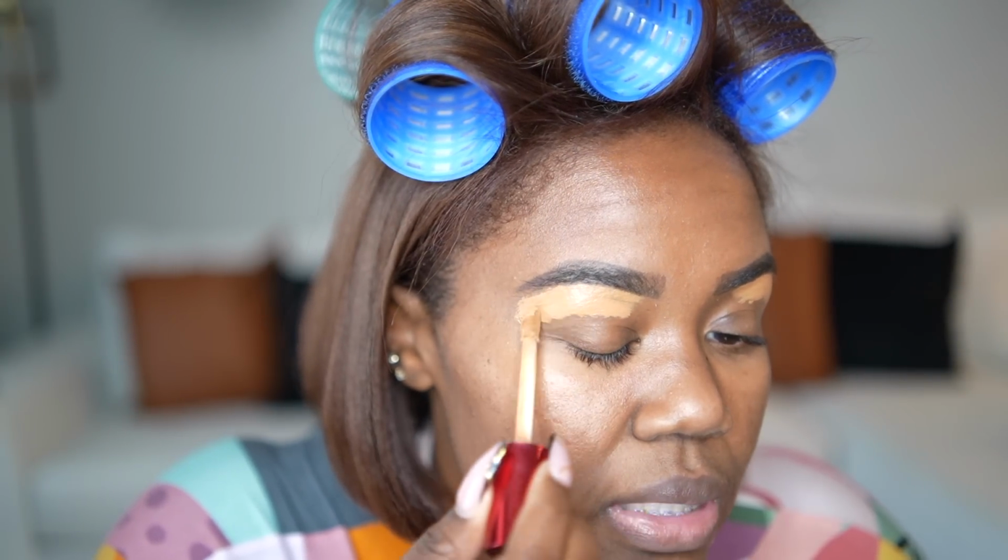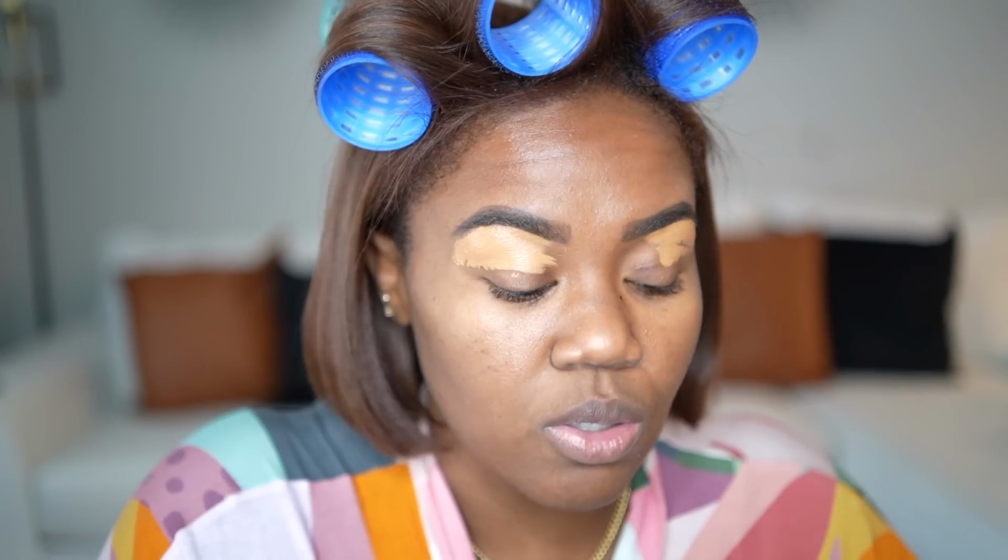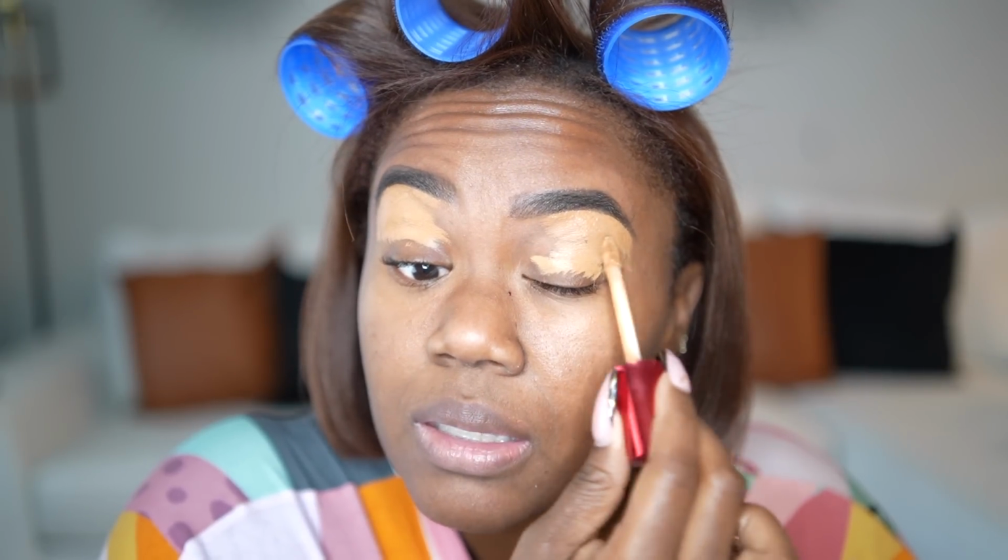This brow, you can really see them hairs. Oh my gosh. It's okay. We're gonna make it do what it do. And then I just go ahead and kind of drag that down because I'm gonna go ahead and conceal the entire eye, kind of to make it all look one shade.